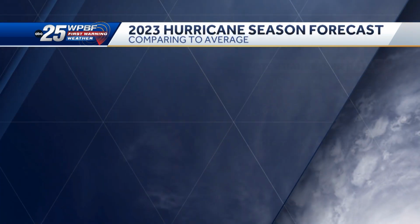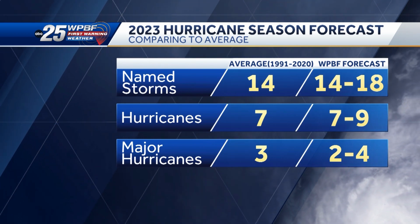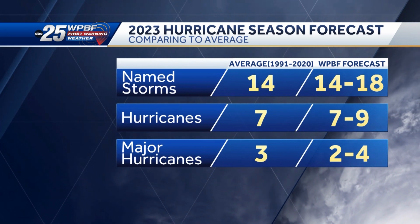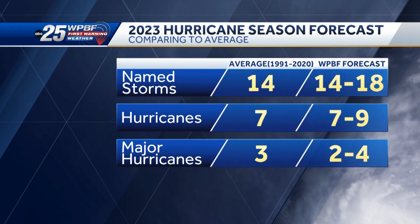Hurricane season forecast, we do put together a forecast for the number of storms we believe will develop. We have gone with an average and slightly above average season for this year. It's pretty close to what Colorado State has done and the National Oceanic and Atmospheric Administration.